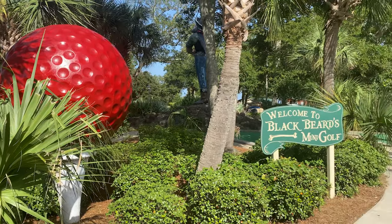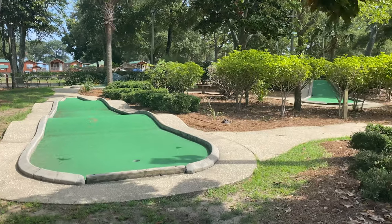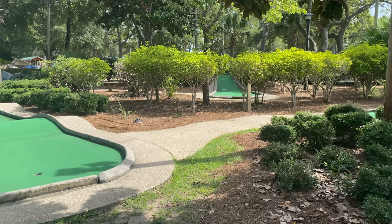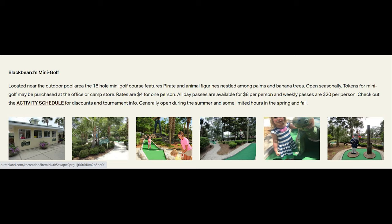Blackbeard's Mini Golf, located near the outdoor pool area, is an 18-hole mini golf course that features pirate and animal figurines nestled among palms and banana trees. Open seasonally, tokens for mini golf may be purchased at the office or camp store.